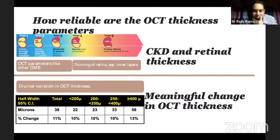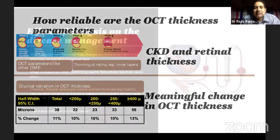So that becomes a problem, because a meaningful change in OCT thickness is actually 10 to 11%. They say that if there is such a change, you can decide whether your anti-VEGF is acting or not. But in these cases who are on dialysis, there is also more diurnal variation. So in these cases, you should not rely only on thickness in giving the injections.